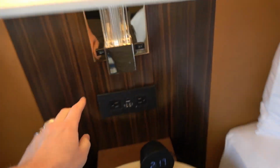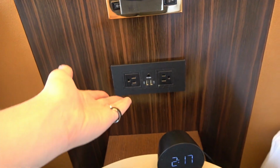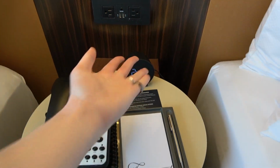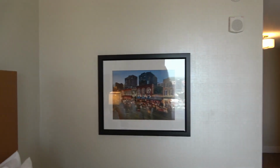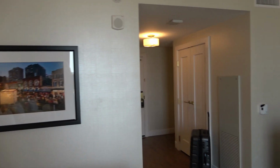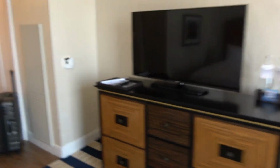Your lamp. It does have two sides as well. Your outlets with USB ports. There's more on the alarm clock as well. Another phone, if you need to make a phone call at the bed, of course. Some nice local artwork. I like when hotels do that. And yeah, now let's go into the bathroom where things get a bit more interesting, I guess.